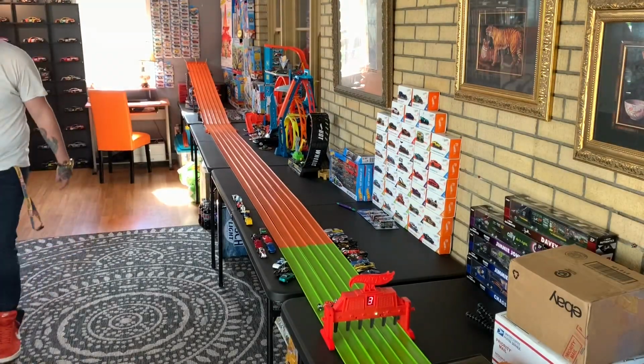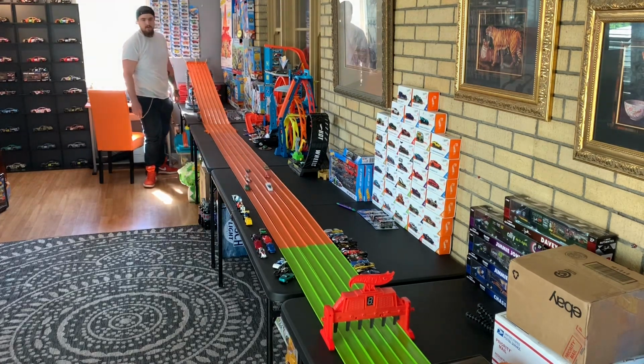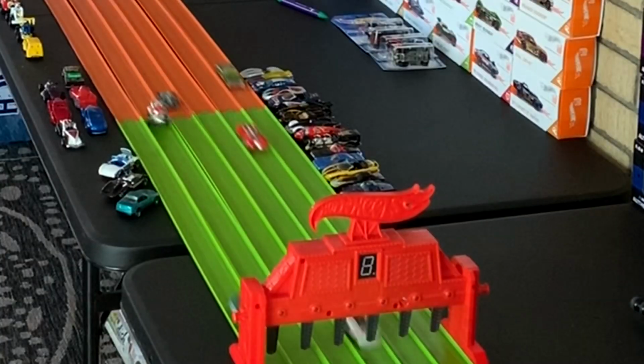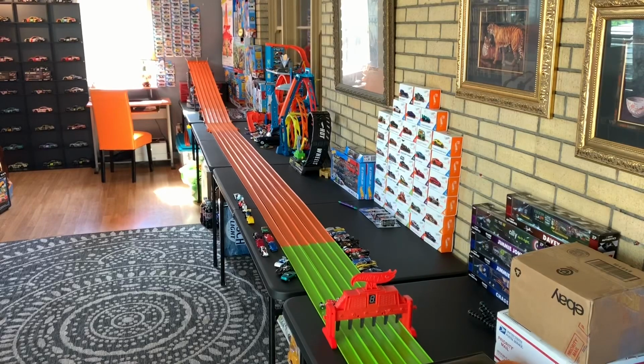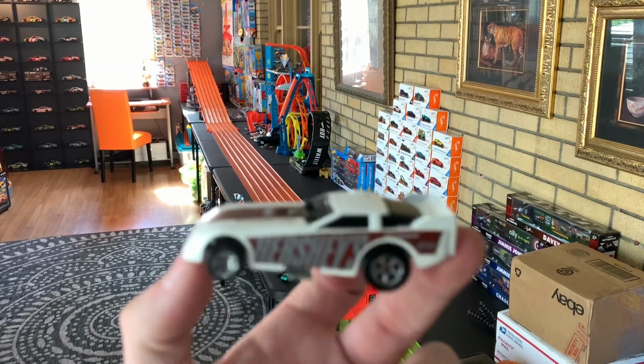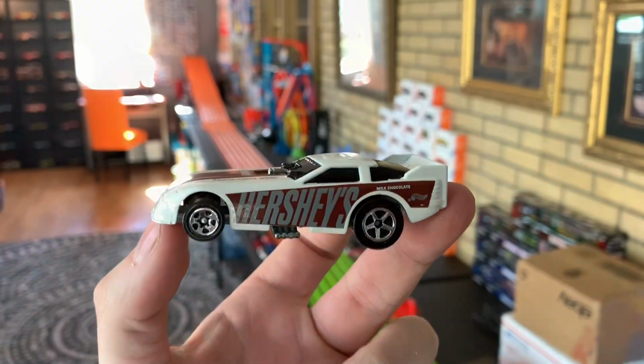Oh, and there's a crash. First crash on the super speedway, super drag strip, I should say. But let's all not be shocked and, oh boy. Might as well just go home now.